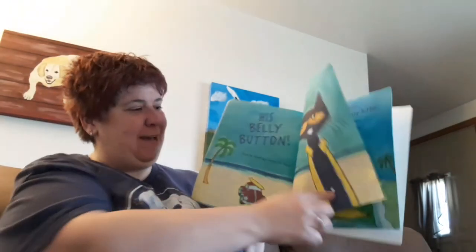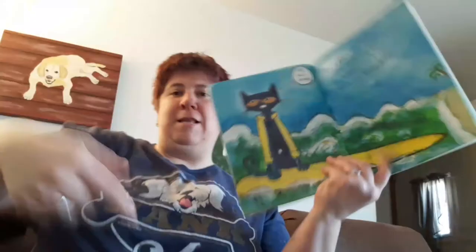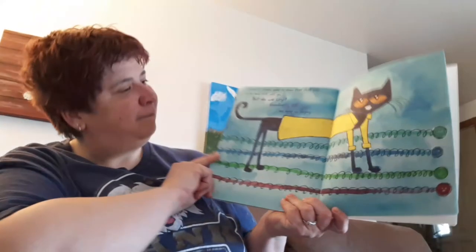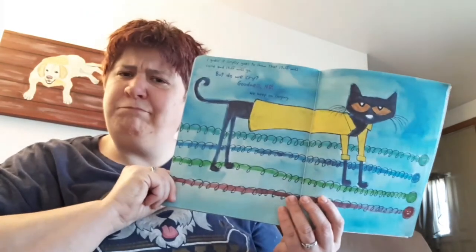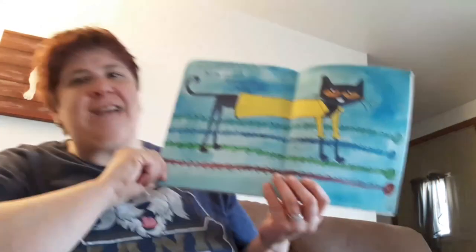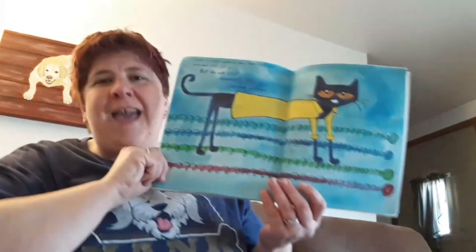His belly button! He kept on singing his song. My button, my button, still have my belly button. My button, my button, still have my belly button. My button, still have my belly button. I guess it simply goes to show that stuff will come and stuff will go. But should we cry? But do we cry? No. Goodness, no. We just keep on singing.